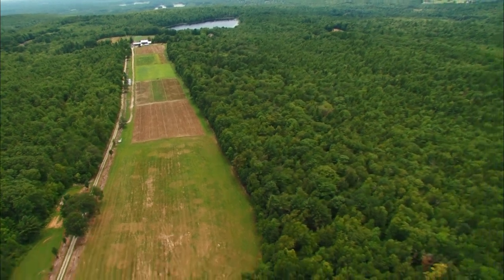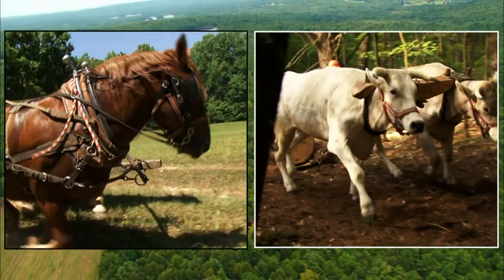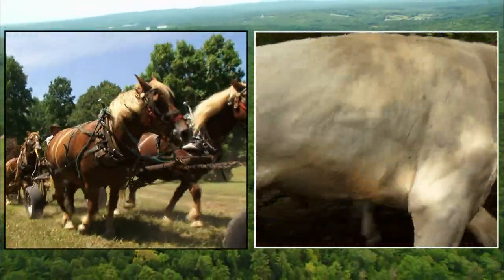In the forests of New Hampshire and Vermont, two new outfits are changing the game.